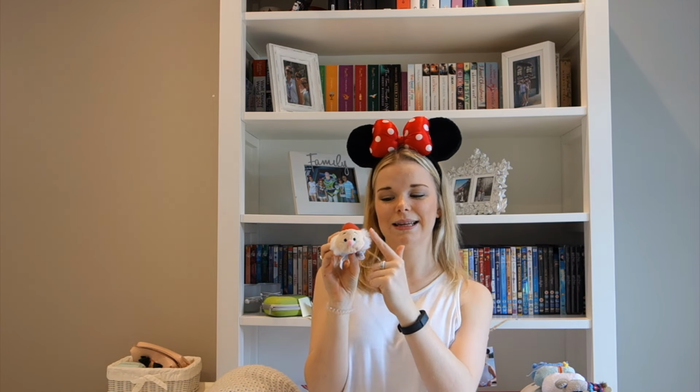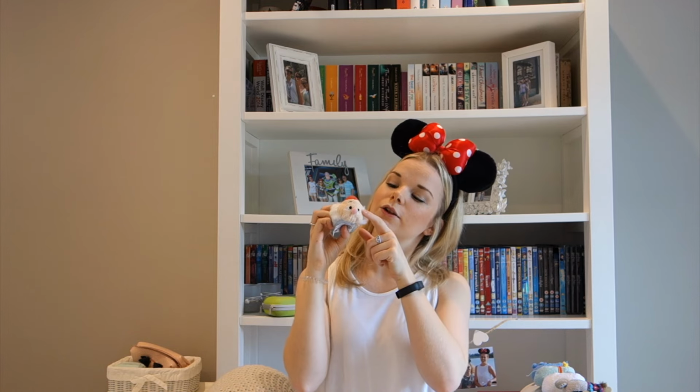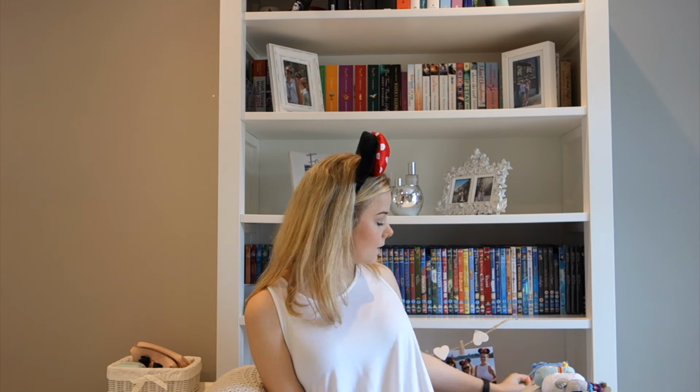It's Smee from Peter Pan. I just think this one's really well done. It has sort of like his fluffy hair, a really cute button nose, and I liked his clothing design too. And it even shows his little glasses on there as well. I just think he's a really cute Zoom Zoom, and I love his hat. It's just awesome. So those are all the Zoom Zooms that I got.